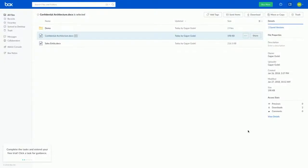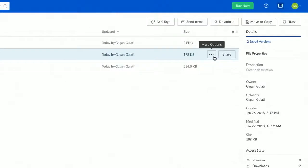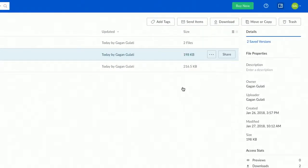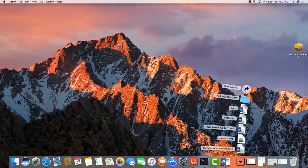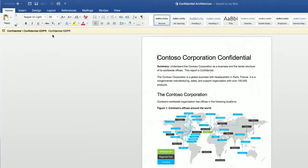All right, so I'm going to open this here on my Mac, and you can see that I've got the file here as version 2. It's just been updated by Guggen. We'll go ahead and click on the more options here in Box, download the file, and we can see it's downloaded. Now if I go ahead and look at the Word document downloads, there it is. I'm going to go ahead and open that. Here we can already see that it's been marked confidential GDPR.